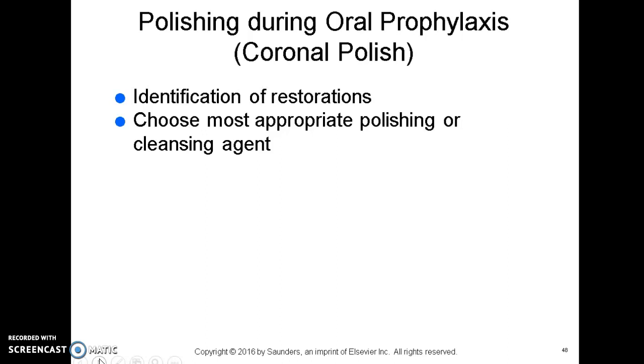During coronal polish, we need to identify restorations to make sure that we are able to polish them and not create uneven scratches and gouges into those restorations, and choose, again, the most appropriate polishing or cleansing agent that's appropriate for that particular patient.